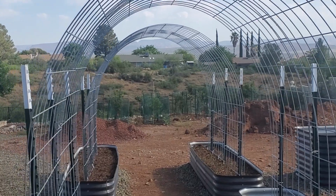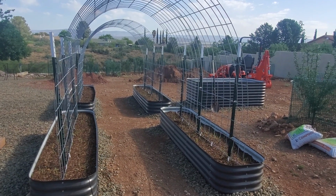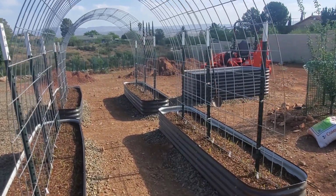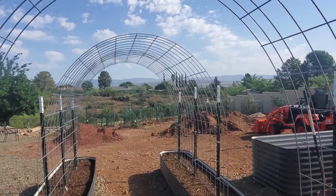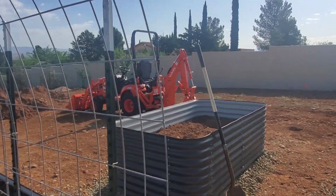These ones with the trellises. I've got some winter squash and loofah and gourds planted in these first two. And then the second two, I've got a whole bunch of different types of melons, cantaloupes, little watermelons, all kinds of stuff. So it's going to be really cool to see if we can train them up and over this tunnel arch.